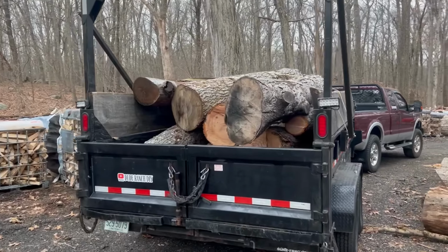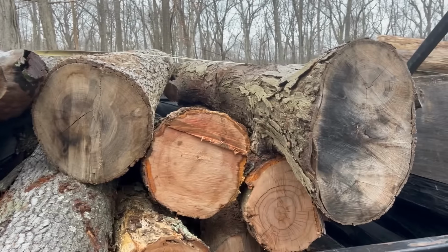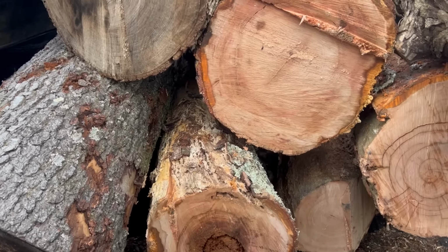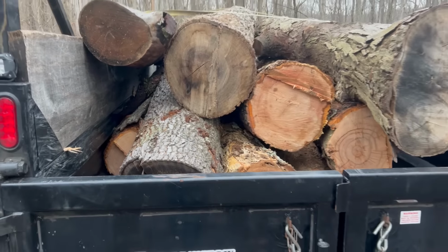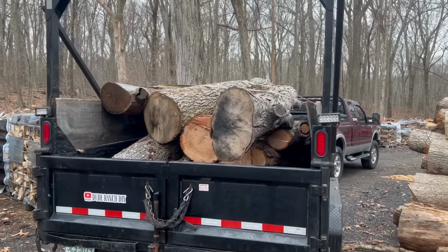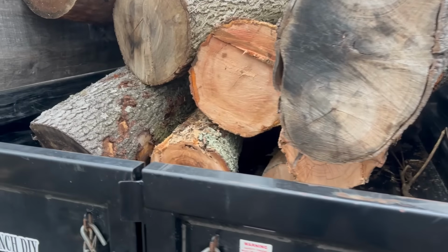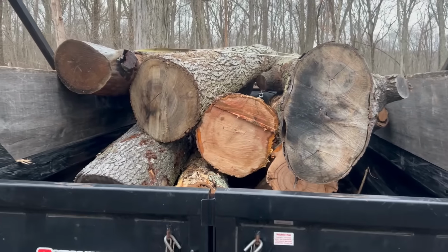So here is the much smaller load of logs that I brought home today. It's a mix of mostly cherry, but there are a couple hickory logs mixed in on the top there. Some of the stuff is a little punky on the outside, and some of it has a little bit of rot on the inside, but most of it was standing dead cherry, down by a beach and close to the water. So it should have dried out fairly well over the years of just standing there with the constant wind. But before it got too far gone to waste, I wanted to bring it into the yard and we'll turn it into some nice cherry firewood.